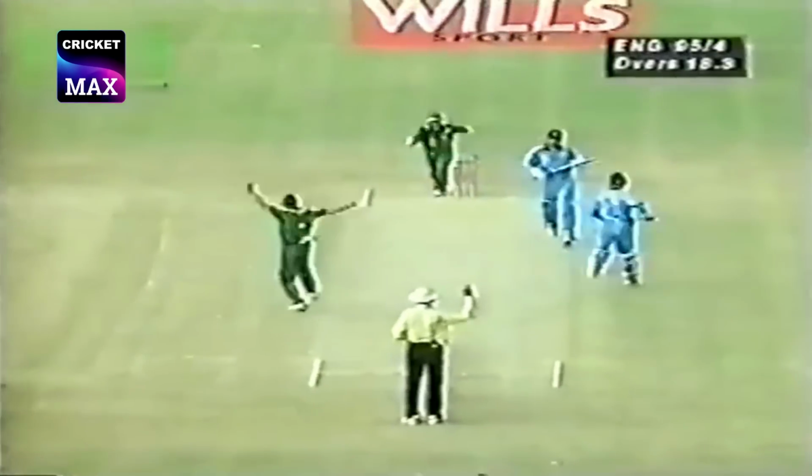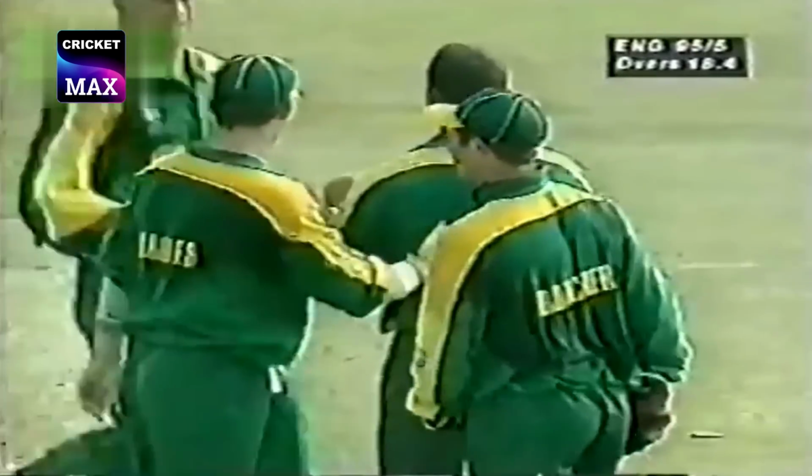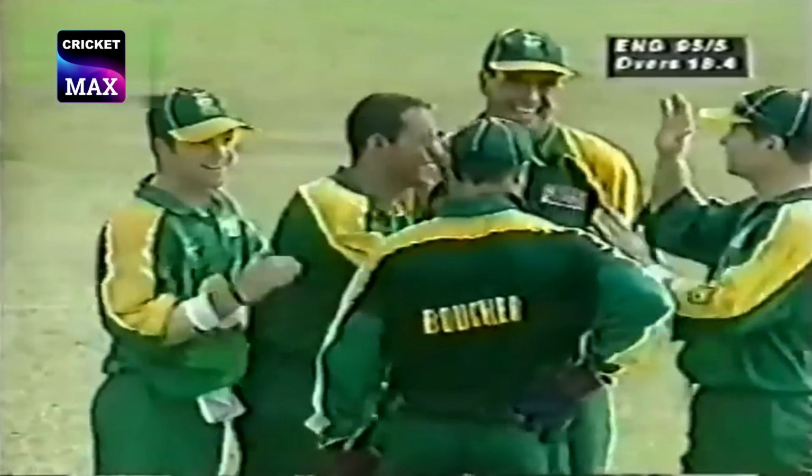That's very close, and that's out too. South Africa right back in this game. That is a dreadful shot. He really didn't pick the length. Deceived him in the air. Went back when he should have been forward. And Graham Lloyd departs, 95 for 5.